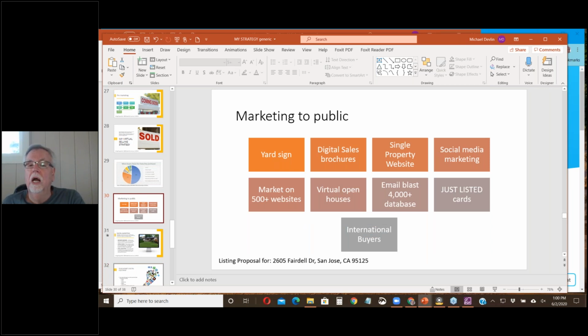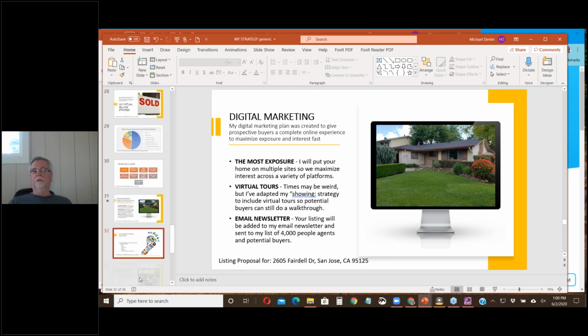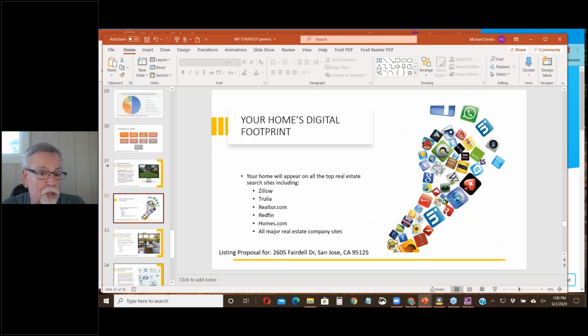These are all things. At some point, I'm going to show you how to make a single property website at no expense whatsoever. No expense whatsoever. Social media marketing, and then digital marketing, that's again a picture of the house. I'm going to the digital footprint, all major real estate company sites.